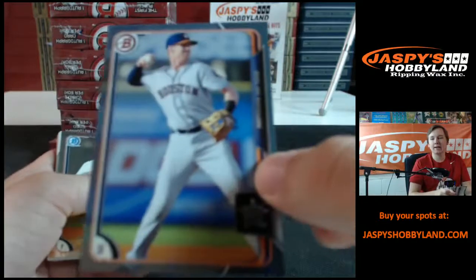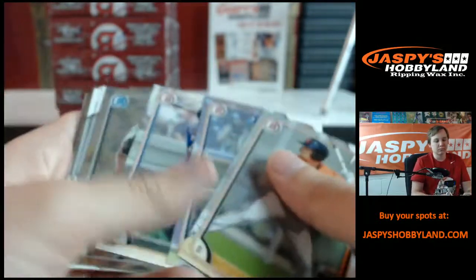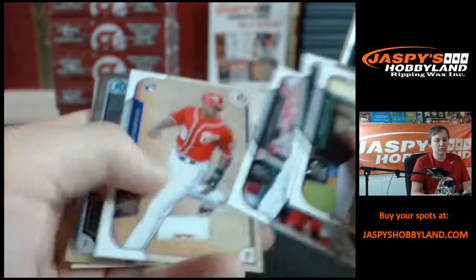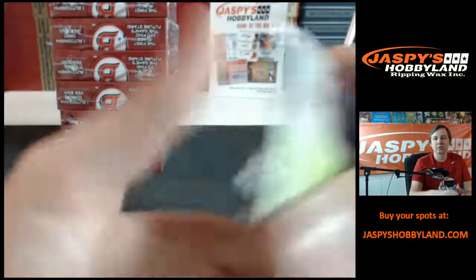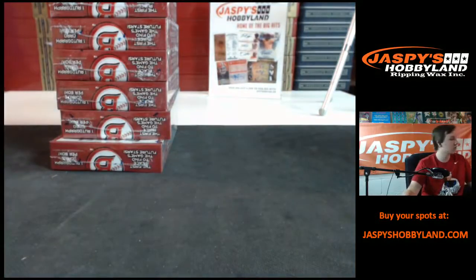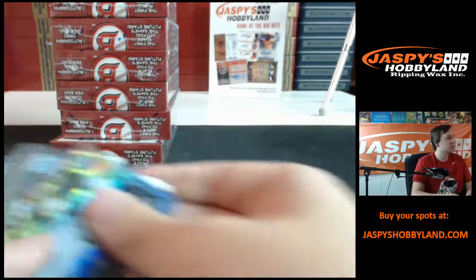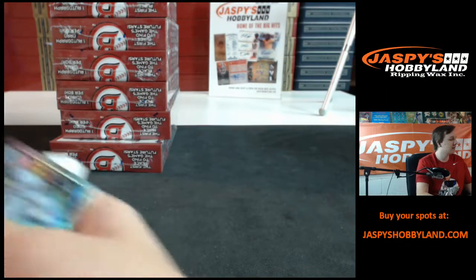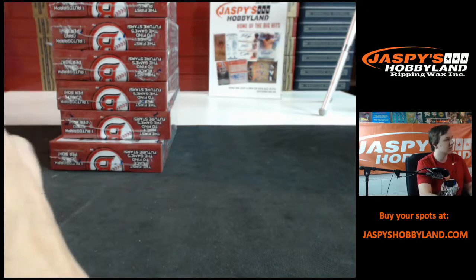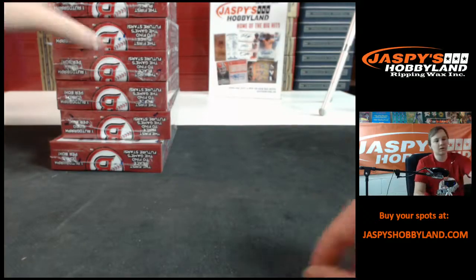Silver paper of Colin Moran, number 499. Mini of Courtney Hawkins and base. How are you separating the paper parallels? Like this one. Number 499. Oh, the paper? You just give me a paper, I'm just throwing it in. No, the paper parallels I'm putting in the chrome stacks. Oh, I'm putting them over here. Okay. Come on, man.